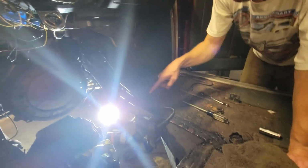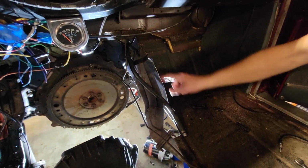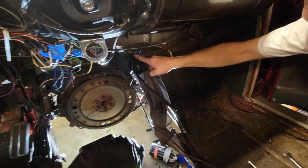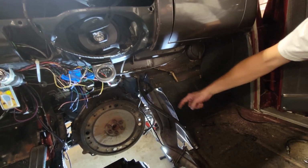Right here is where the original one bolted in, and you can see where they cut it here, over here, and that's the dipstick for the transmission. But anyway, they cut it here and all the way up here to make it fit and to make this header fit, which I'm going to wrap too because you could see where it was really scorching the floor.